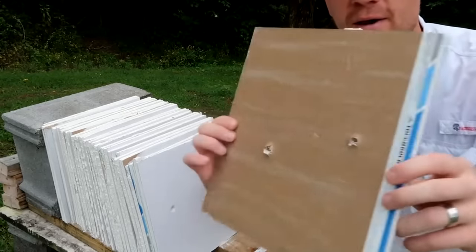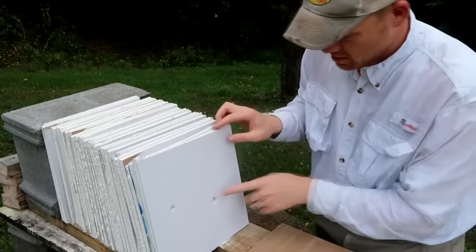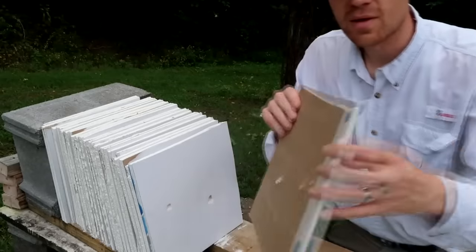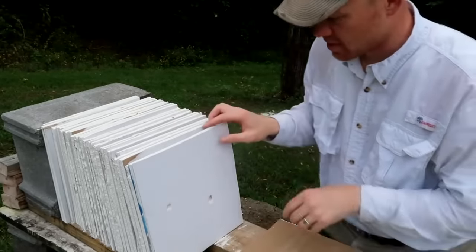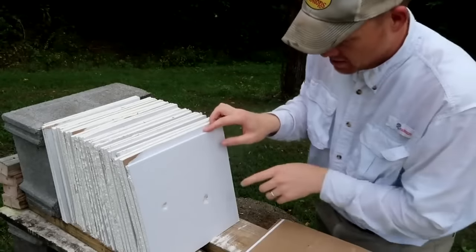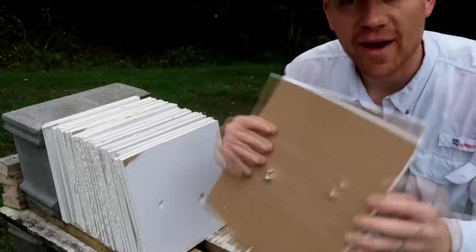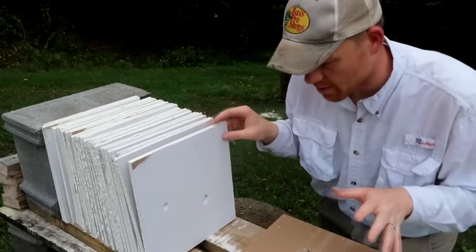Bullet came out. The second one, both of them. Still got holes in the third wall. Third piece of drywall, still 2 holes out the back. Fourth piece of drywall. Number 4, still 2 holes out the back. Number 5. Still 2 holes out the back. This honestly is kind of surprising me. I wasn't quite sure what would happen here.